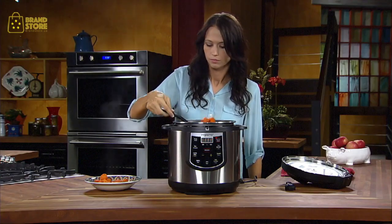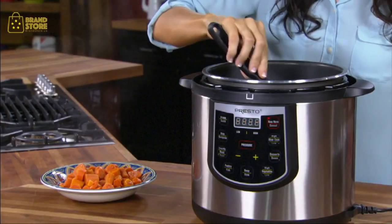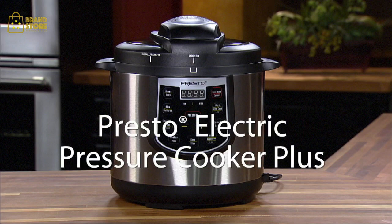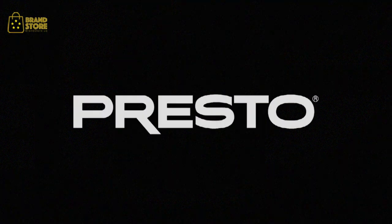You'll save time, save money, and cook fantastic meals. Just set and the rest is automatic with the Electric Pressure Cooker Plus from Presto.